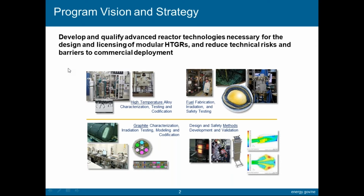And while we haven't moved forward with the next generation nuclear plant, we are still working on TRISO fuel and graphite qualification because that was determined to be, again, very high priority, long-term pull in the tent that could really address many technical challenges for many designs. 2 other areas of the 4 that we are generally focused on within our high temperature gas reactor program are design and safety method development, and that includes experimental validation, and I'll go into the detail a little more in a few slides. And also high temperature alloy characterization testing and codification.